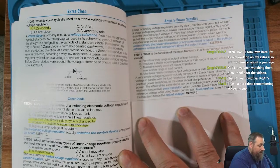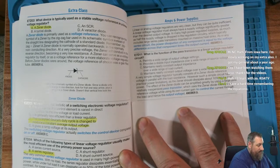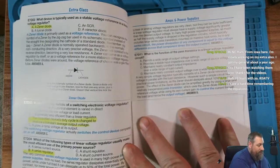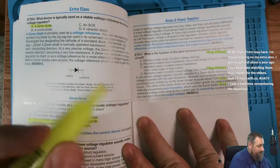So, what is the function of the pass transistor in the linear voltage regulator circuit? The correct answer is D. Maintains nearly constant output voltage over a wide range of load current.